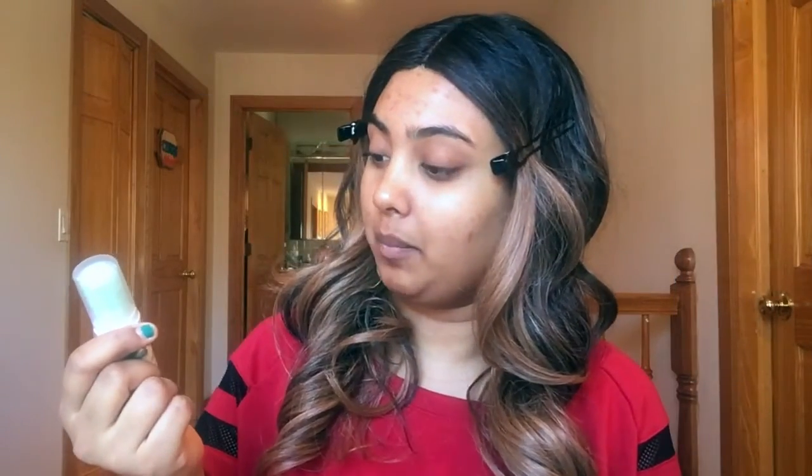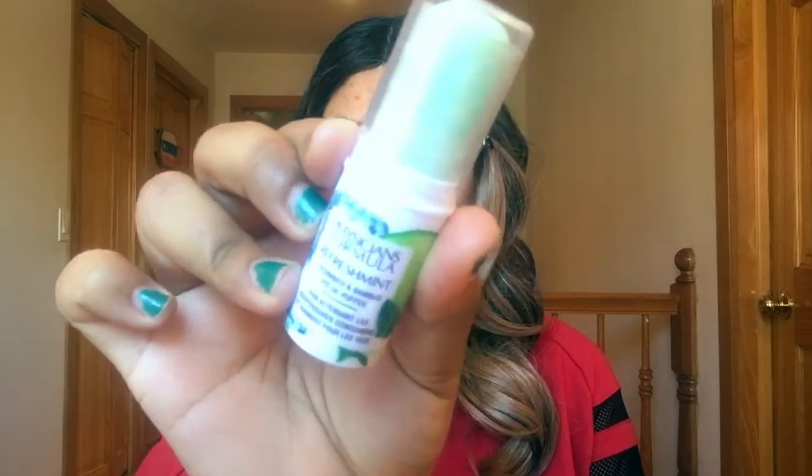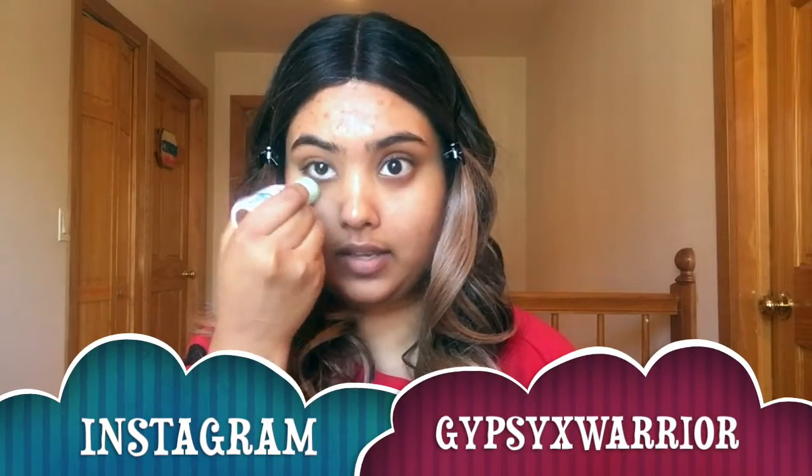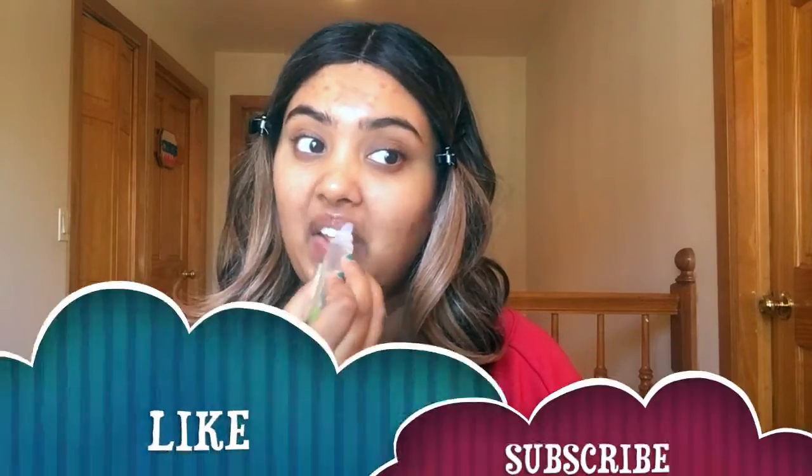But the first thing that I'm going to be using is this Physician Formula Cucumber and Bamboo Eye Depuffer. And I'm just going to apply that under my eyes like I always do. Pretty much 92% of my videos are with this. I just like it. It helps to de-stress my eyes, especially because I have really bad insomnia, so I have really bad under eyes.